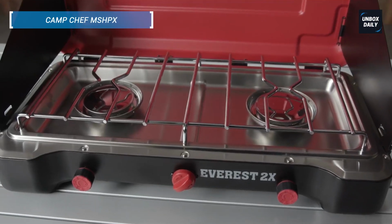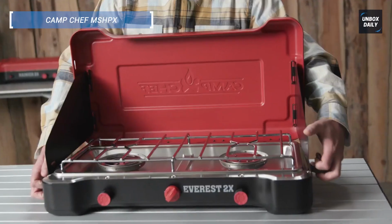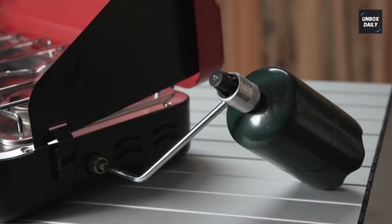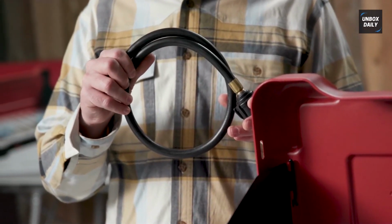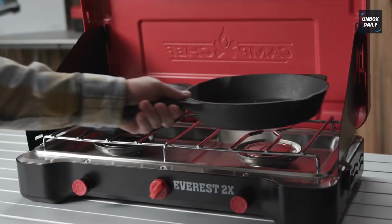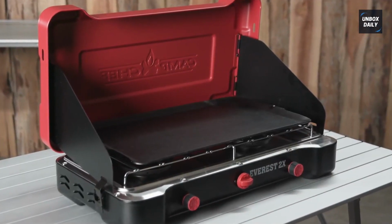For heavy-duty outdoor chefs, the Camp Chef Mountain Series Everest 2X takes portable cooking to another level. Each of its two burners produces 20,000 BTUs, giving you restaurant-grade searing, boiling, and frying power even at elevation. The 215 square-inch cooking area accommodates large pots and pans, and the rugged stainless steel drip tray makes cleanup quick and painless. Its matchless ignition system ensures a spark every time with just a turn of the knob, and the lid doubles as a 3-sided windscreen for maximum flame protection.